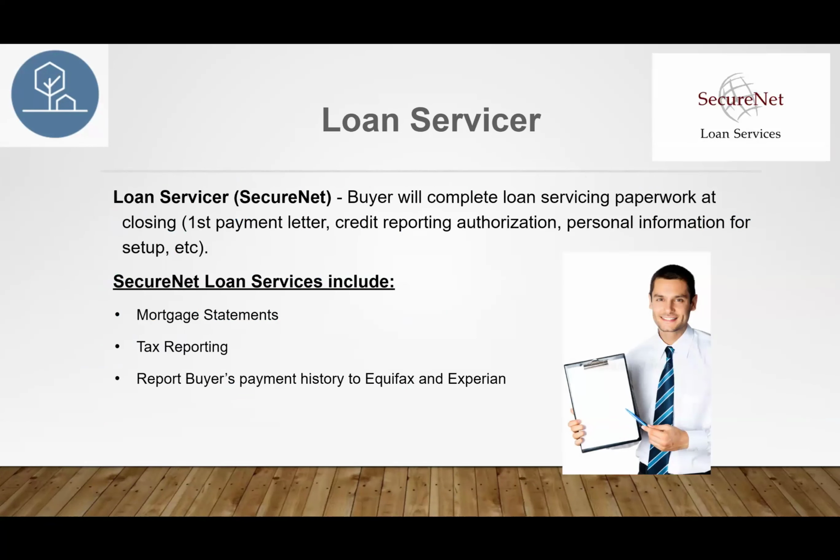For our loan servicer at closing, this is also part of keeping us compliant with the state of Texas: having a loan servicer for your buyers. They'll complete all of their paperwork at closing. They'll get their first payment letter and credit reporting authorization. Everything will be done at closing to get all the information we need to send to the loan servicer so they can set them up in their system. The loan servicer will then send them a welcome letter and their mortgage statements. They do all of the tax reporting, send them an escrow analysis at the end of the year, and take care of paying the taxes and insurance for the buyers.